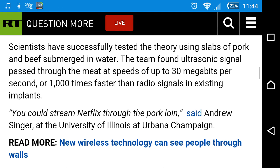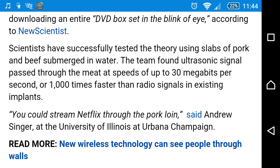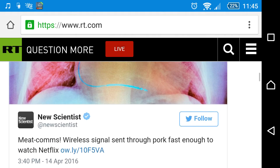Scientists have successfully tested the theory using slabs of pork and beef submerged in water. The team found ultrasonic signals pass through the meat at speeds of up to 30 megabits per second, or 1,000 times faster than radio signals in existing implants. So they're already improving the implants, man.